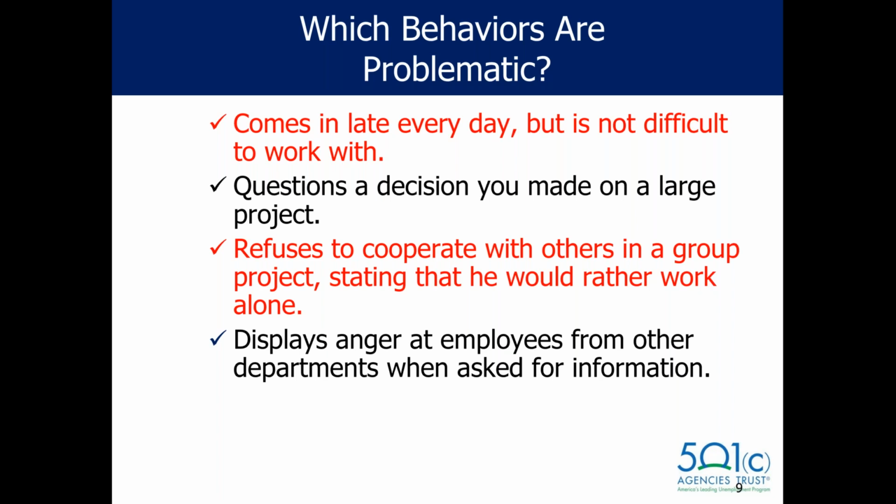The next one refuses to cooperate with others on a project or in a group, stating they would rather work alone. I've had really interesting feedback on this. I would say this behavior needs correcting. Working successfully usually involves getting along with coworkers, and you should explain that the project will not be a success unless all the team members work together effectively.